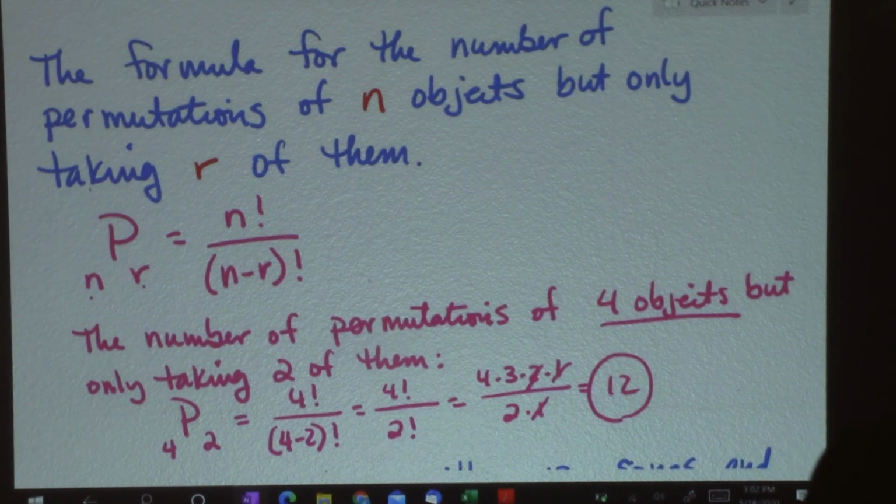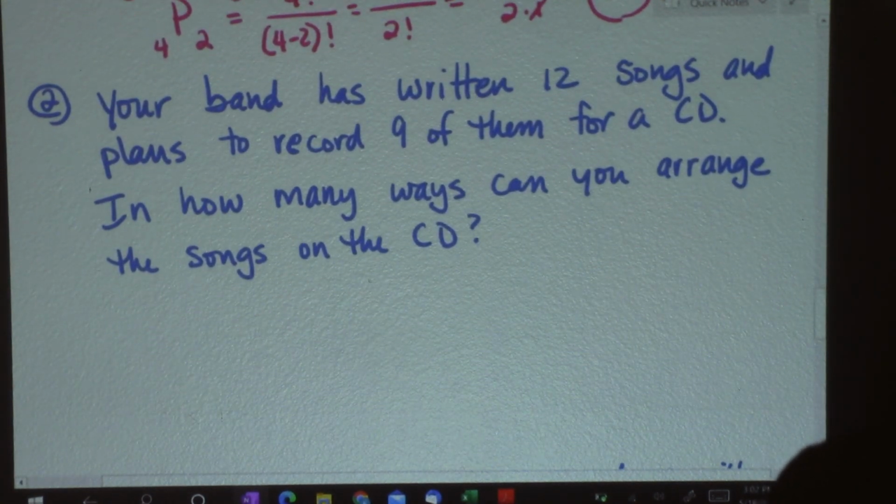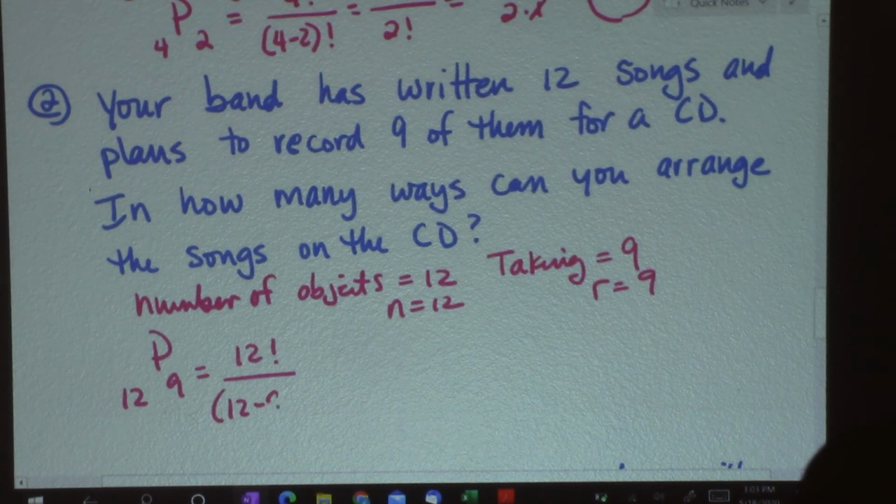Okay, so let's look at an example of how this works. I already wrote it down, so you can go ahead and write this down. Your band has written 12 songs and you plan to record 9 of them for a CD. In how many ways can you arrange the songs on the CD? The number of objects, or songs, is 12, and I'm taking 9. So n is 12 and r is 9. Now I'm going to use my formula, which is 12 factorial over 12 minus 9 factorial.